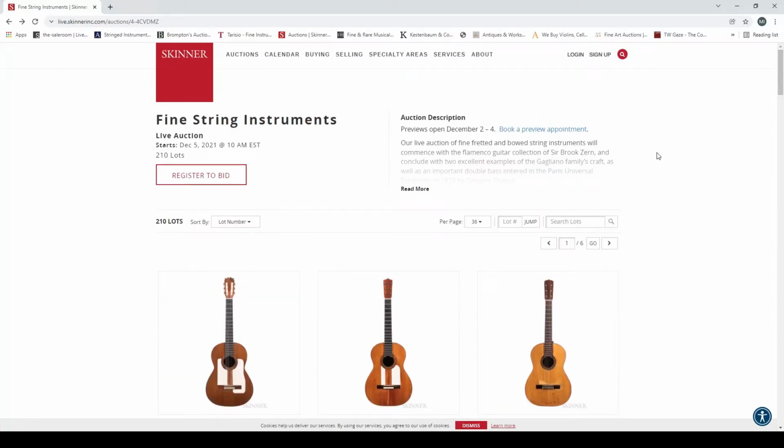Today we are on the website of Skinner Auctioneers based in the US, and we're going to have a look at their auction on fine string instruments. This auction is due to be live on December the 5th, which is actually tomorrow. It's December the 4th today. The buyer's premium for this auction is 25%.